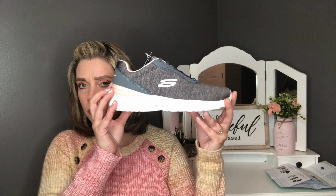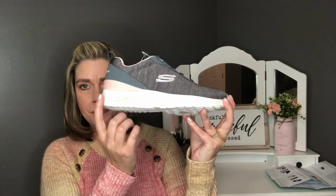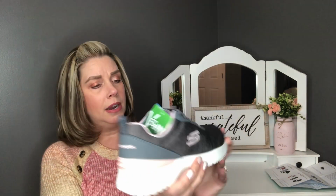So inside my box I do have a shoe bag, so we're going to start with that first. And these are by Skechers, the Skech-Air Dynamight Pure Serene sneaker in dark gray. And I did choose these for my Fix preview because I do need a new pair of sneakers. And so they are just a dark gray sneaker. They do have some pink trim on them, a large white bottom here.